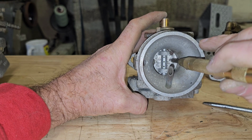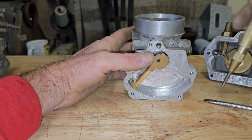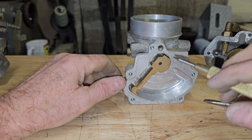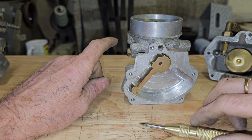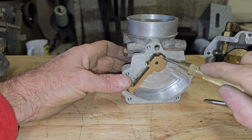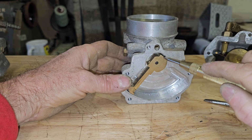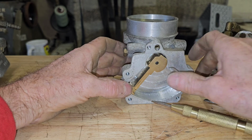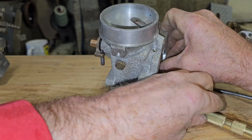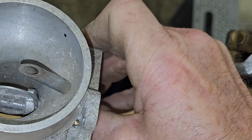But that's how you set up tick over mixture, and then I believe you adjust it with this air bleed screw. The mixture through the rest of the throttle travel is adjusted at full throttle. So at the top of this arm here, there's another Allen headed screw going in there, and the way it's adjusted is at full throttle, so all the way over like that. You take out the grub screw that was here.